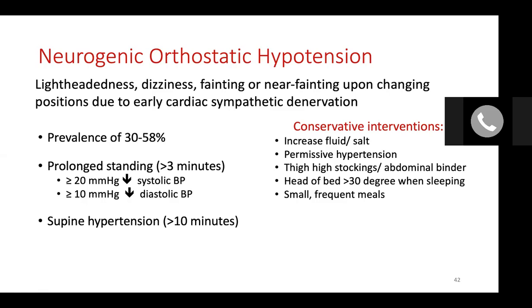Raising the head of the bed to 30 degrees when sleeping. This is not just the head or neck, but your entire trunk being at 30 degrees, and it can help with orthostatic hypotension. And small frequent meals: if you're digesting a huge meal, all the blood is rushing to the gut, and then you stand up from the dinner table and feel lightheaded. Smaller frequent meals make it so that blood flow isn't all in the same area at once.